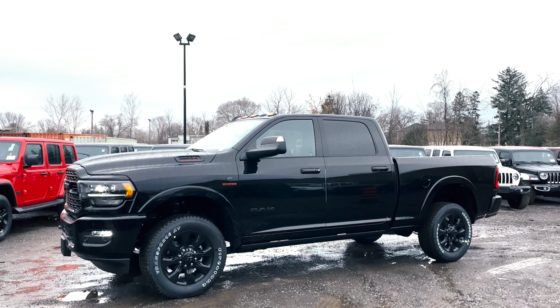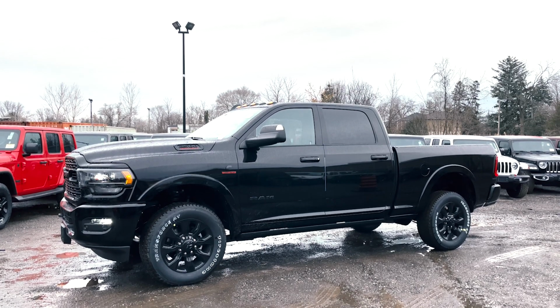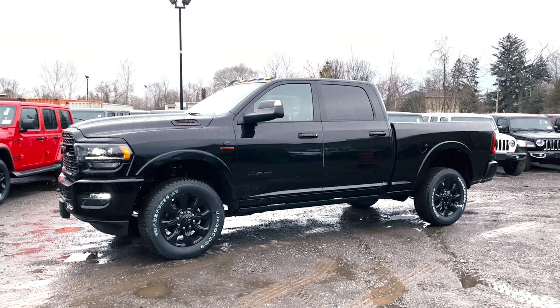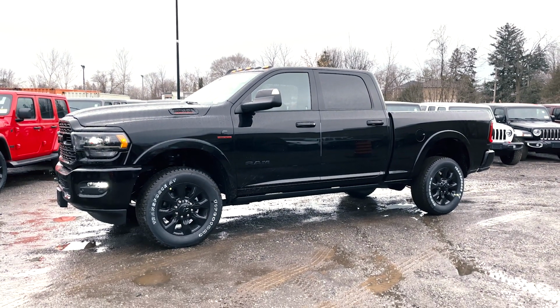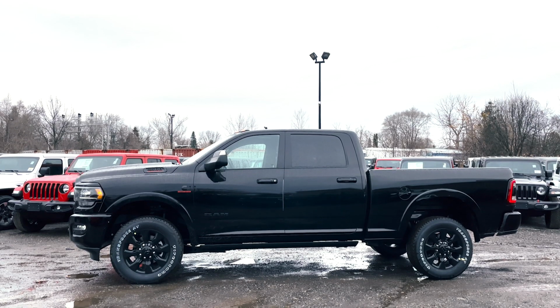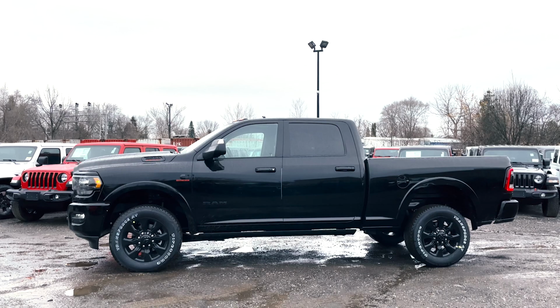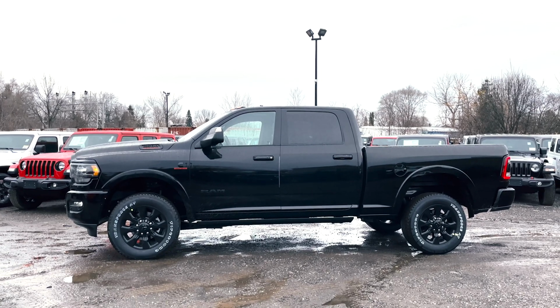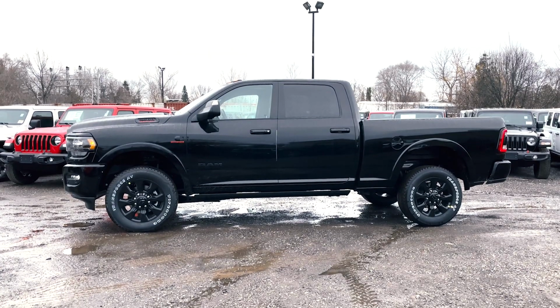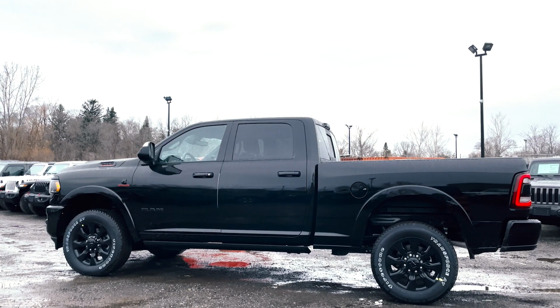Taking a look at the Limited Night Edition from the side view, again, you can't really tell the beauty of the Night Edition because this truck is already black, but if you got any other color, you would definitely see this stand out. In terms of what comes standard, typically you're going to get your 20-inch satin carbon wheels with the chrome inserts. You're also going to have a 3.73 rear axle ratio, which you can upgrade, but keep in mind, just like the 1500s, if you upgrade the rear axle, you are going to compromise your fuel economy.